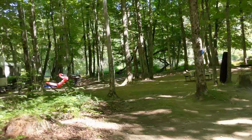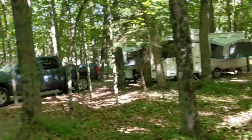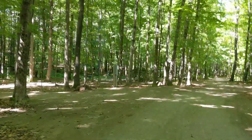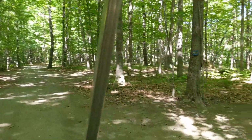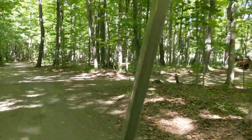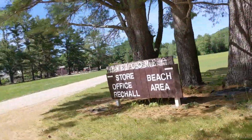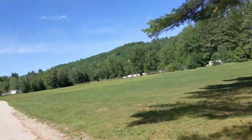Okay, like I said, all different shapes of RVs and campers and stuff. So very pretty. There is camping here though. There's a camper. I would prefer some of these around the other side of the end as they go up to. Now we're back on the main road, heading toward the store and the pool area.